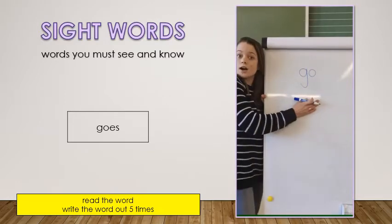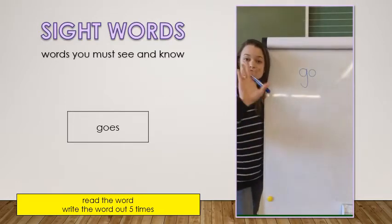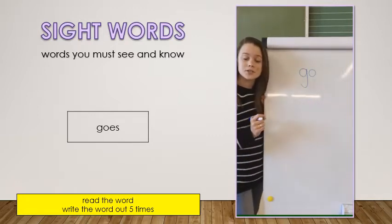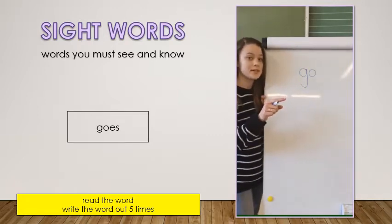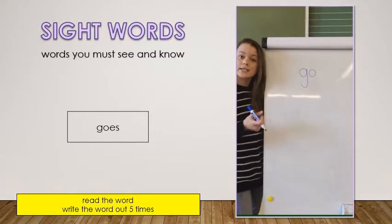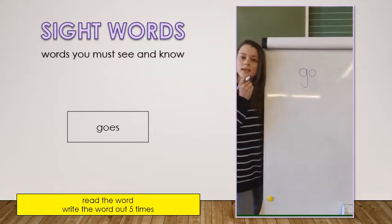Go. Go is the opposite of stop. I can say, I will go to the shops. It means I'm still going to do it. But if I say, Mom, go to the shop, it doesn't make sense. Oh dear, what is it supposed to be? I wonder.